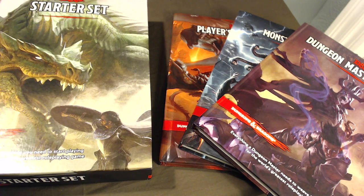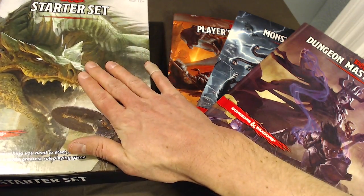Now that we have covered all the books that have been released so far for D&D 5th edition, let's talk about my buying recommendations. So I'm going to describe a couple of scenarios here. The first scenario: let's imagine you don't know anyone who plays D&D and you want to get started with your friends or family. Then my recommendation would be to buy the starter set.